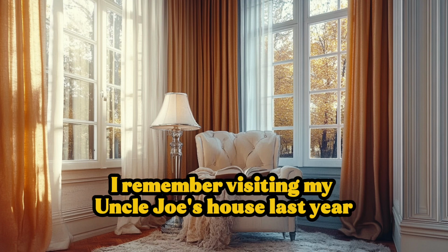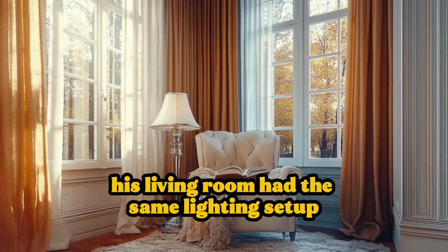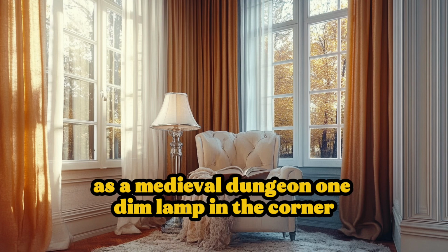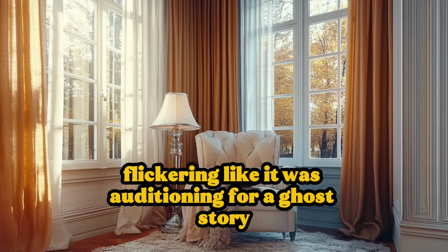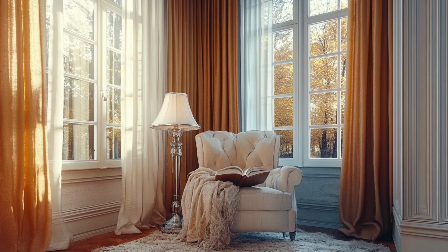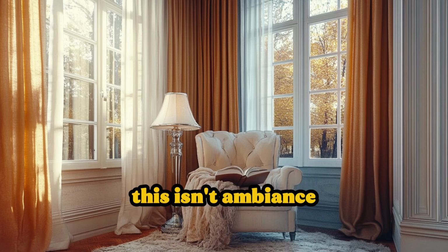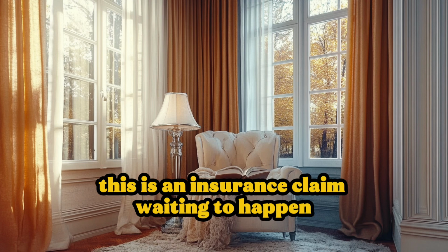I remember visiting my Uncle Joe's house last year. He's in his late 70s, still sharp as a tack, but for some reason, his living room had the same lighting setup as a medieval dungeon. One dim lamp in the corner, flickering like it was auditioning for a ghost story. I walked in and immediately tripped over his coffee table. He laughed, but I told him, "Joe, this isn't ambiance. This is an insurance claim waiting to happen."